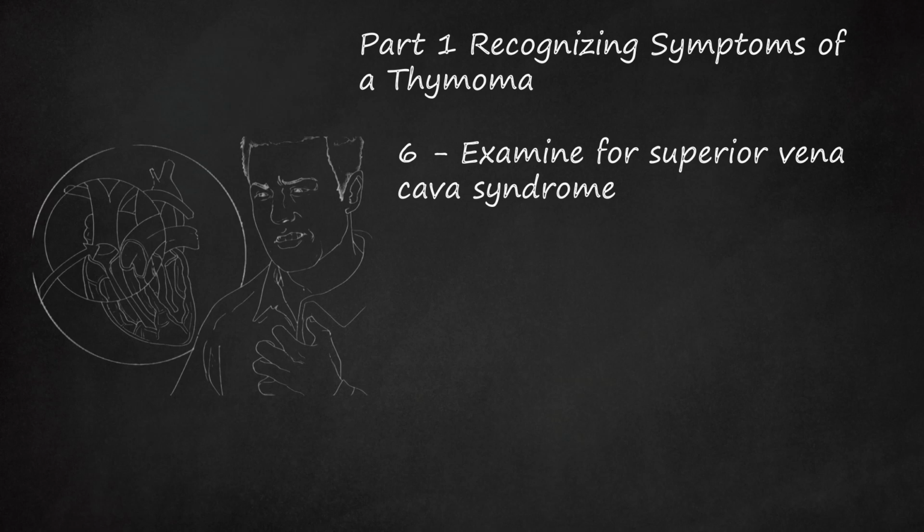Note if the upper part of your body looks more red or flushed. Dilated veins in the upper body. Look at the veins in your arms, hands, and wrist to see if they look more prominent or dilated. These are usually the dark lines or tunnels we see on the hands and arms.